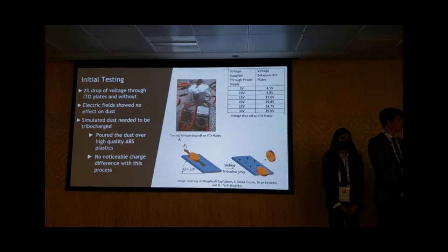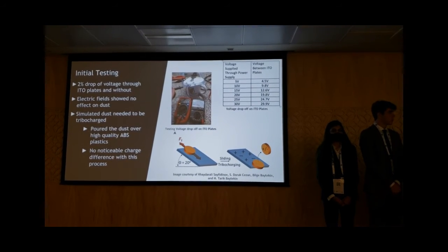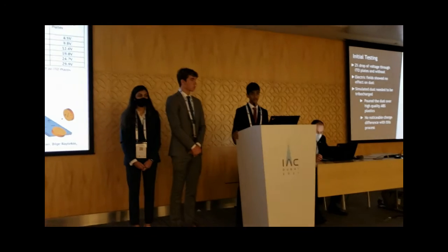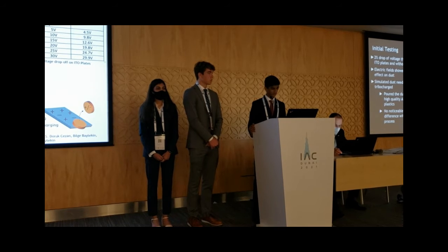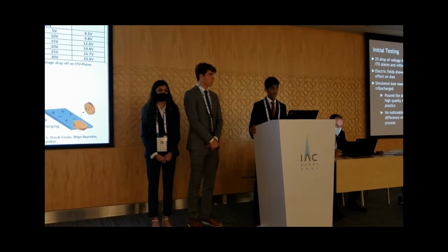So when we first began testing, we had to determine whether or not the ITO plates were a viable material when attached to the solar panels. To do this, we tested the voltage output of the solar panels with and without the ITO plates on top of them. It was concluded that the ITO plates only resulted in a 2% decrease in voltage. From there, we tested the electric fields of the ITO plates on the lunar dust simulant.